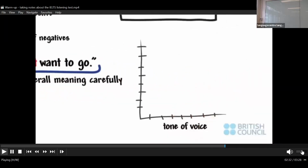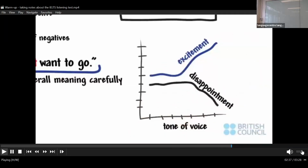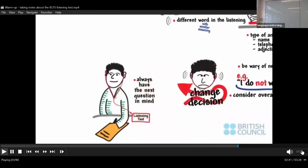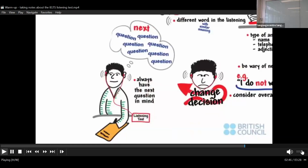Changes in the tone of voice can indicate this. For example, excitement or disappointment. Always have the next question in mind. It's easy to miss several answers if all of your focus is on one question.